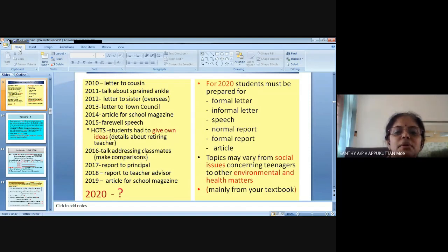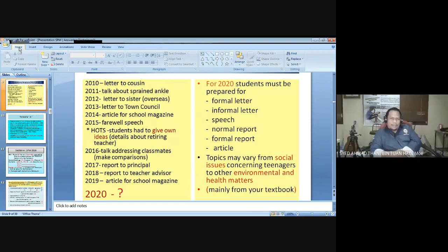2016 was a talk addressing classmates, making a comparison of whether to visit a television factory or a tea plantation. And 2017 was a report to the principal, again a formal report. And 2018 was a report to the teacher advisor about students who often come late to school, and the reasons given by students for coming late. And 2019, the previous SPM, was an article for the school magazine about Go Green Day.